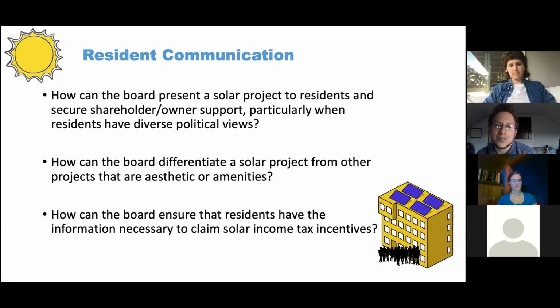How can a board differentiate a solar project from others that are aesthetic or amenities? So this is a question that we put in here because a lot of people think, oh, solar, it's sort of an extra, a nice to have, in the same way as putting up really beautiful mirrors and a backsplash in your lobby or some other amenity space. Well, solar energy systems actually pay for themselves and deliver long-term savings. So really, solar and energy efficiency are among the few building improvements that are a net positive financially for a building in that direct way.